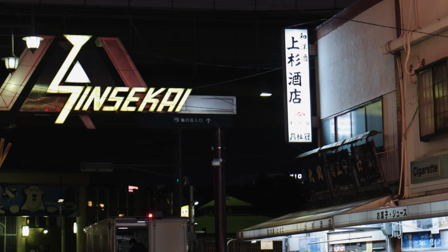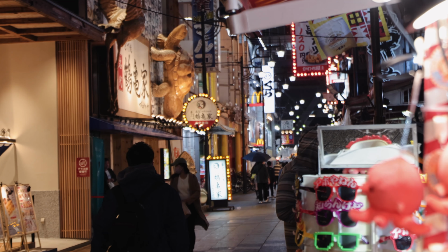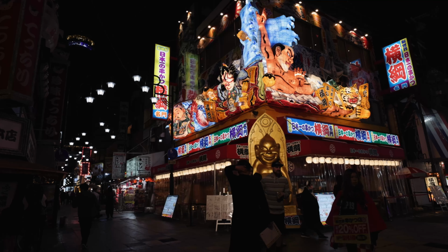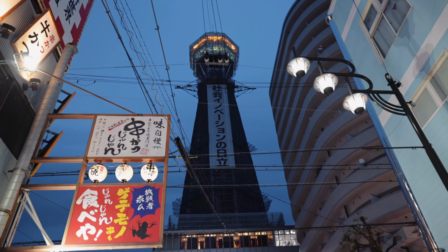So we are now at Shinsekai, which is also known as Osaka's old downtown. And just like Dotonbori, it's like stepping into a retro futuristic wonderland full of neon lights, giant signs, and quirky attractions. Oh, it's so dark. Oh, so check this out.